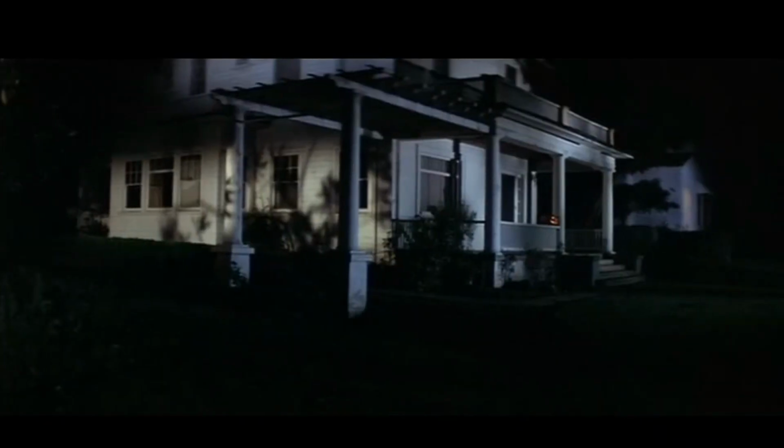57, another continuity thing. When Laurie escapes out of the back of the Wallace house, she runs towards the right side of the door. In the next scene, she's running out towards the left side of the door. It's like, make up your mind. Which way are you going?